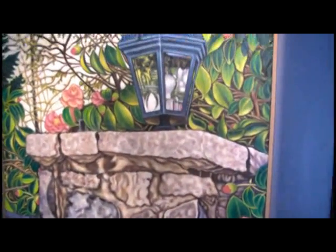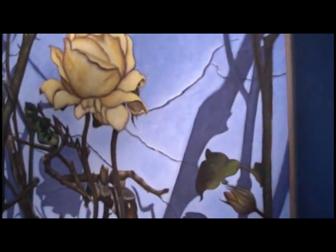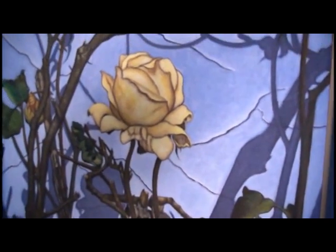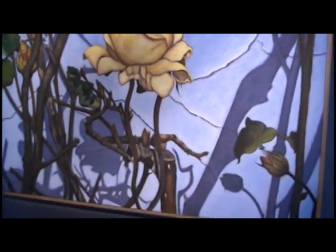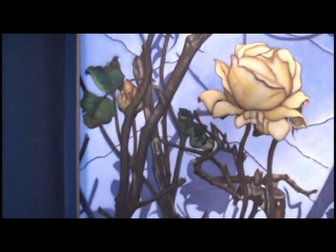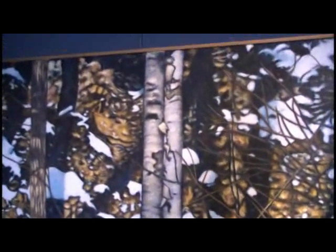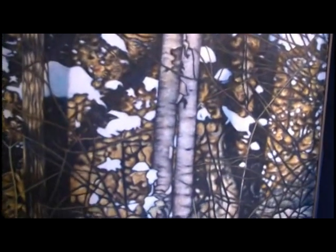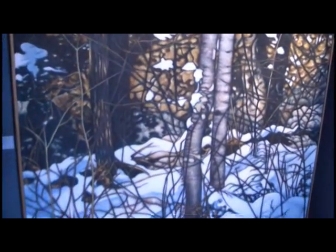Spring Entrance is the name of this one. And this one is called 5 o'clock Rose. And again, the texture. Miriam Nelken is the name of the painter. White-shelled Winter is the name of this painting.